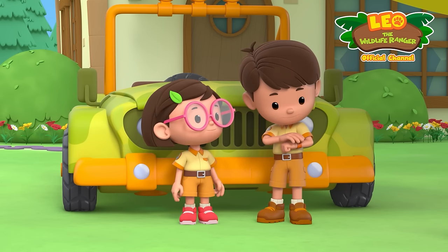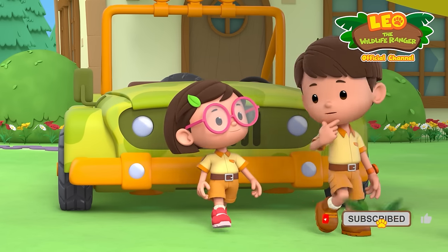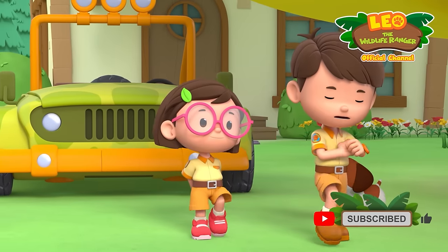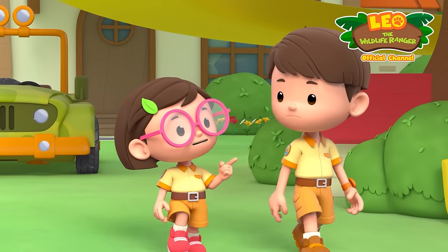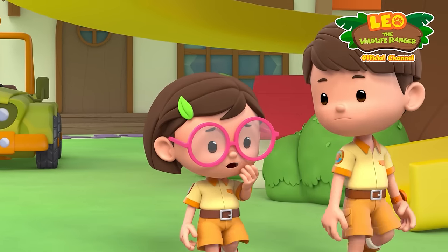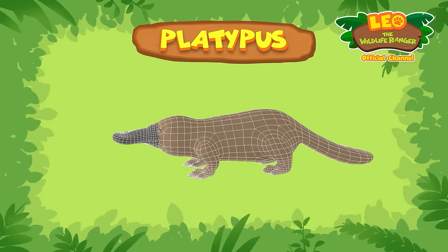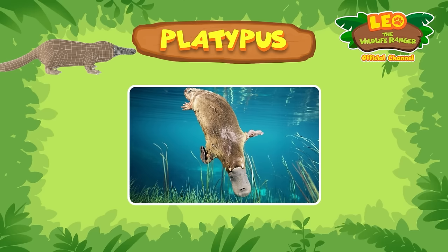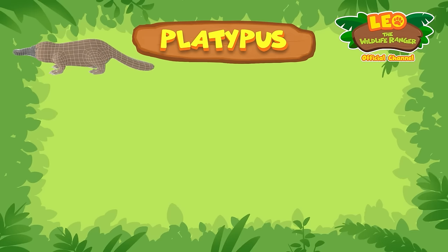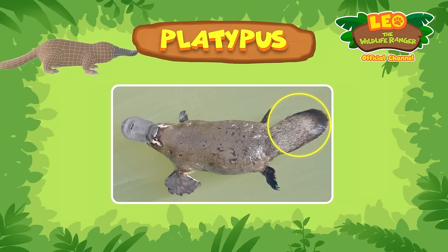Ranger out. An animal with the bill and webbed feet of a duck, the fur and body of an otter, and a... what did he say again? A tail like a beaver. That animal sounds familiar. It's a platypus. The platypus, also known as the duck-billed platypus, looks like an otter, but it has a duck bill, webbed feet, and a tail like a beaver.